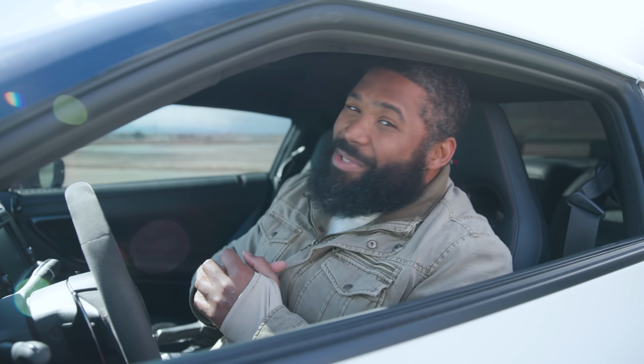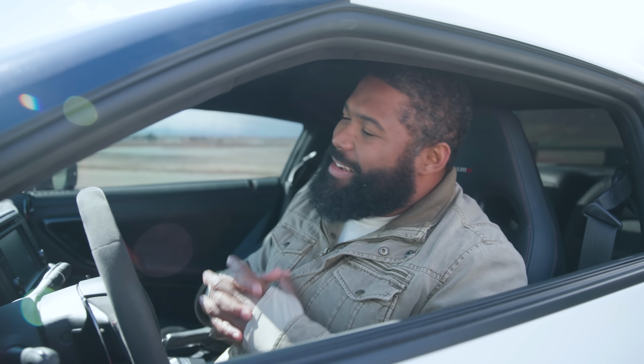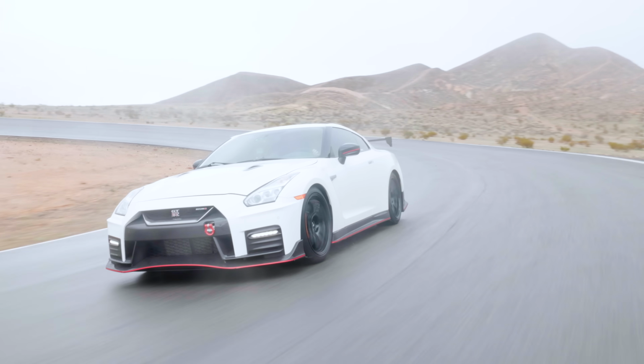So which one of these cars was your favorite? My personal favorite was the Rimac Nevera. That thing was really cool in person. Whether it's electric or not is really cool. But right now I'm in an R35 GTR and me and Nolan are about to go take a ride in this bad boy.